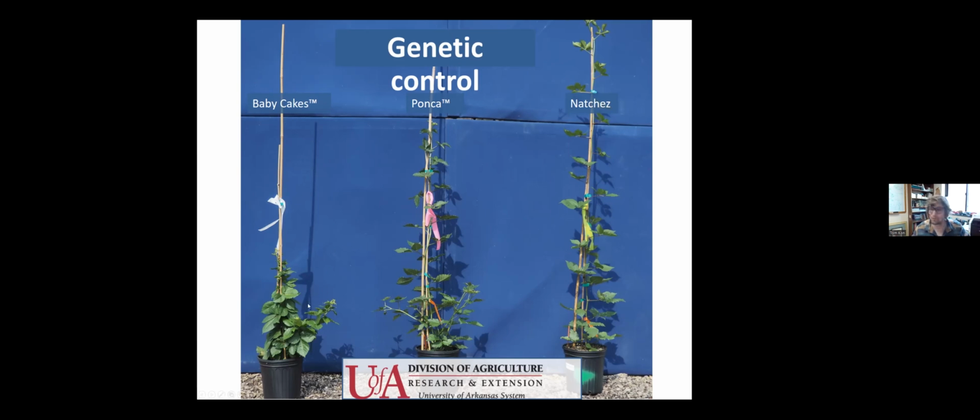Baby Cakes wouldn't necessarily be suited for field or high tunnel production, but would make a bit more sense in a hanging basket on someone's patio.